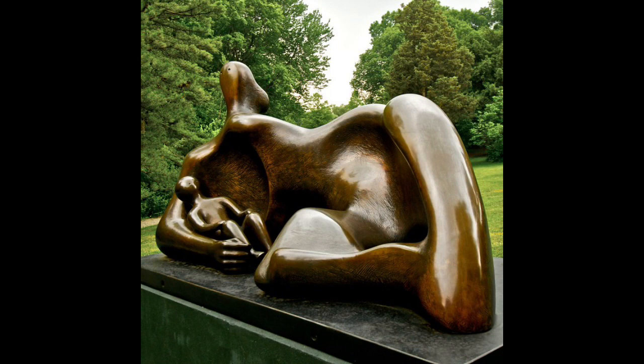Moore's abstraction does not alienate, but rather invites the viewer to engage with the sculpture on a deeply personal level, projecting their own experiences and emotions onto the universal shapes. Completed in the latter part of his career, Draped Reclining Mother and Baby embodies the culmination of Moore's lifelong fascination with themes of motherhood and familial connections. Distilled into a form that balances abstraction with emotional depth, through this sculpture Moore continues to communicate the timeless and universal significance of the maternal bond, making it compelling in the broader context of 20th century art.